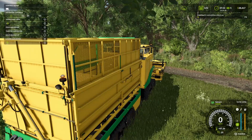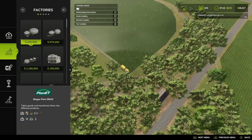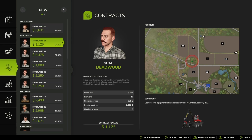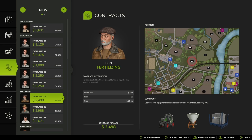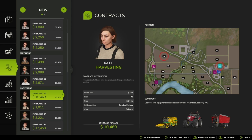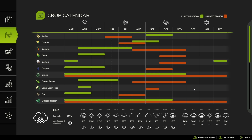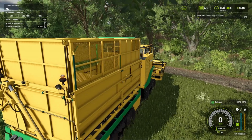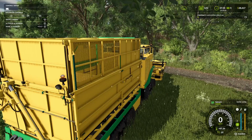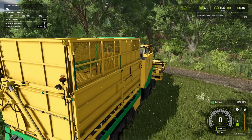Right, I'll put you back in once again. So if we go back into our contracts, you'll see that we have really small contracts on everything else except the harvesting. That's all harvesting spinach. But let's have a look at the weather forecast. We're expecting sunshine by about 9 o'clock. So we'll get those all set up, and then once it gets to 9 o'clock, or the rain stops, we'll be ready to go on those 3 big contracts.